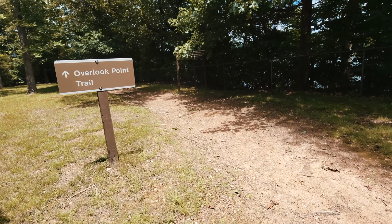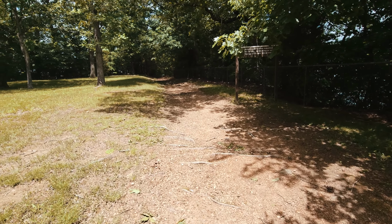Alright, let's go to the Overlook Point Trail. I've done this hike several times, but it's a beautiful day and it would be really cool to see what the lake looks like on a holiday weekend, so I can hear the boats buzzing.